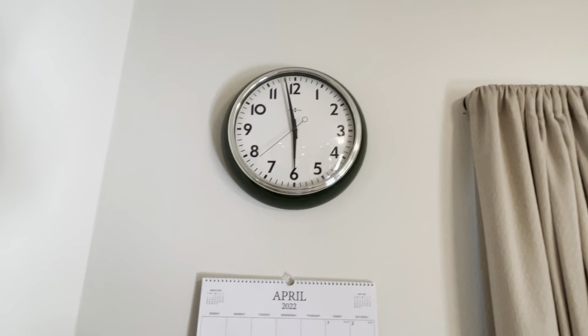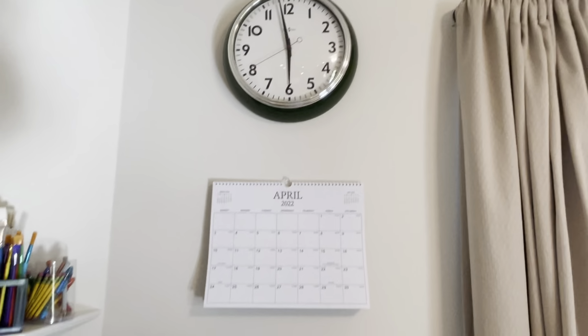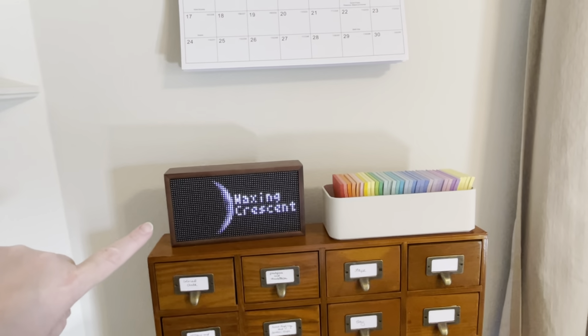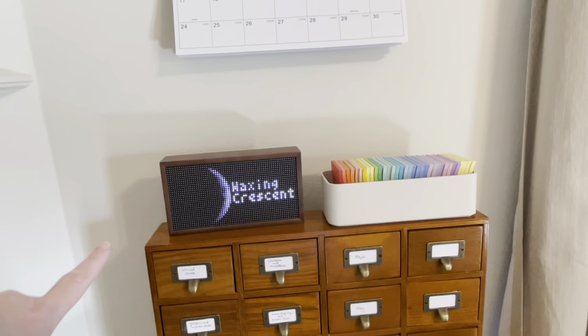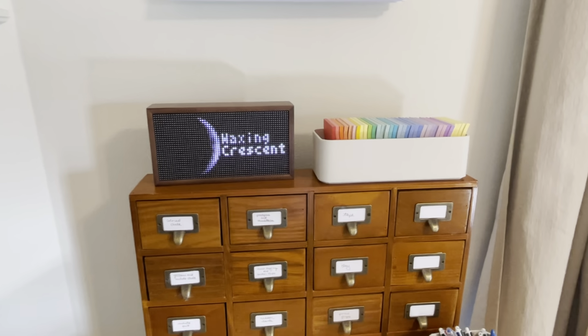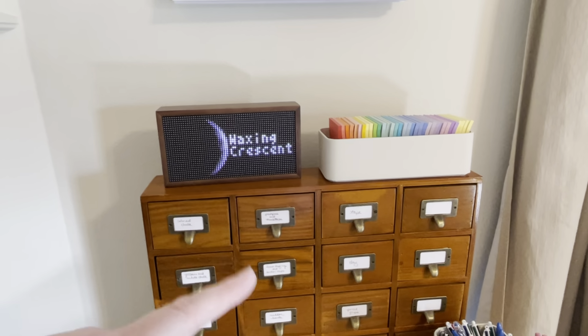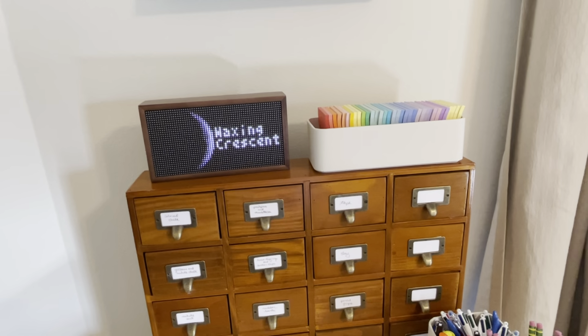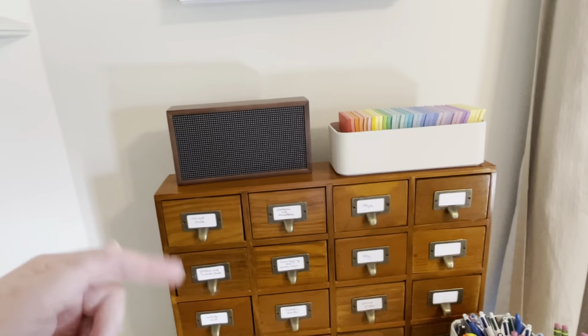We just have a basic calendar and a clock up there. So this is a Tidbit. It was a Kickstarter thing from last year, and it just arrived. We're still kind of playing with it. You can set it up with a whole bunch of different things, like personal messages, the weather, the date. This is the phase of the moon, and it just cycles through.